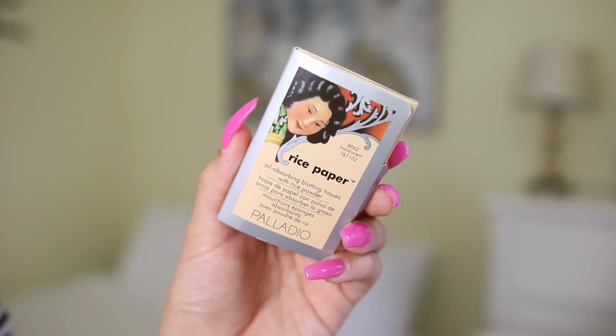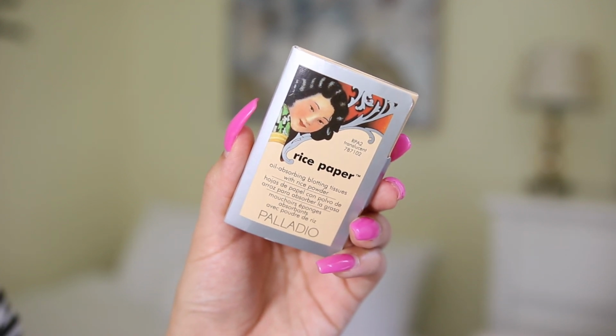Okay, the next thing are blotting sheets. I was an oily monster in high school. I used to have severely oily skin, so I always used to carry the Clean and Clear blotting sheets actually, but I found these a few months back and I like these so much better. These are the Palladio rice paper blotting sheets. These really absorb every speck of oil on your face, and when you apply them to your face and it absorbs everything, it looks like you just applied your makeup again. So it really refreshes your makeup and makes it look so fresh.